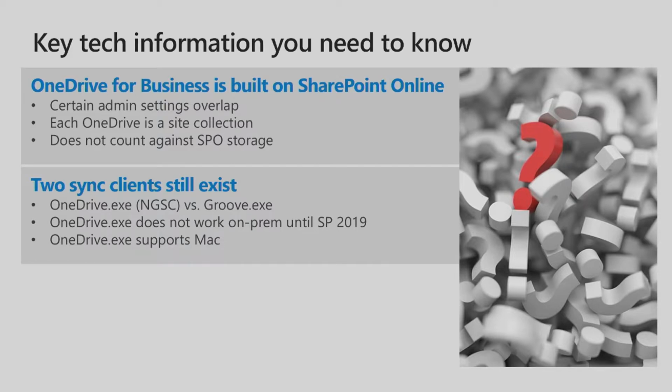Another key point is that two sync clients still exist. You still have the Groove sync client, and it's not necessarily going away. There are specific use cases where you have to have it. Now, with SharePoint 2019, there was a great session today talking about that. You will have the power of the new sync client if you're on premises. If you are already in Office 365, there is a process to initiate a takeover to get into the new sync client. But be very aware when you're managing this from an endpoint perspective that there are technically still two sync clients, and you need to work on how to get to one, as long as you're not in SharePoint on premises today. And now with Files on Demand for Mac, that's awesome, actually, from a deployment standpoint. I'm really looking forward to seeing that, because that uses the new one, right? No longer stuck in that Groove.